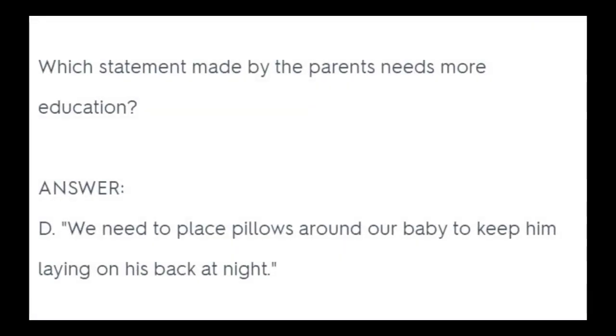The answer is D. We need to place pillows around our baby to keep him laying on his back at night. Leaving pillows in the crib while the baby is sleeping can actually increase the risk of SIDS and suffocation.